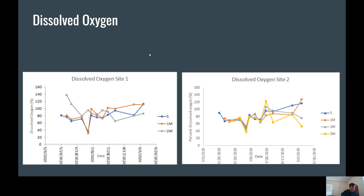Here are the results of our dissolved oxygen. The dissolved oxygen was monitored at the surface, 1 meter and 2 meters deep. And also at the deeper areas of the lake, I monitored the dissolved oxygen at 3 meters deep. And we can see the dissolved oxygen was fairly consistent throughout the year. And we also see here that surprisingly, the dissolved oxygen in certain areas can be a little bit deeper in the lake. But overall, it's fairly consistent at all depths.